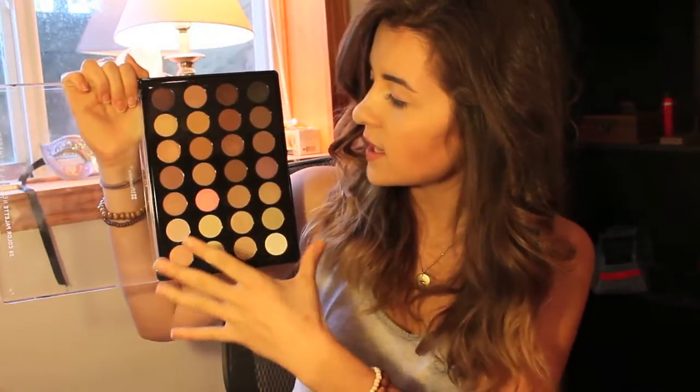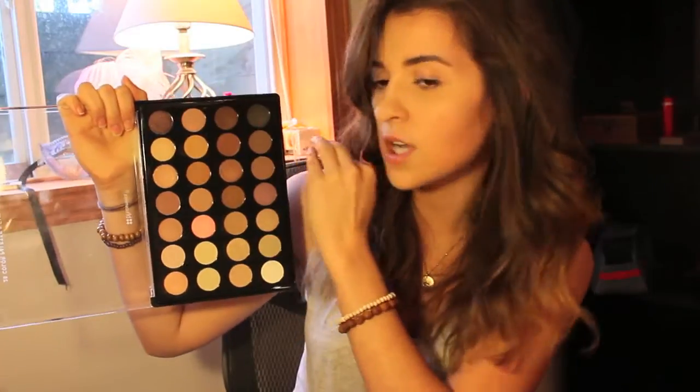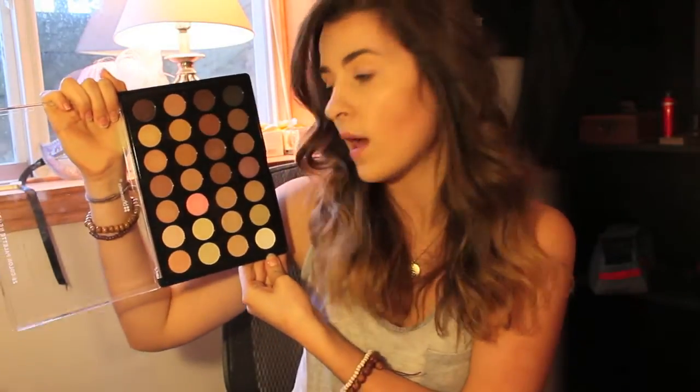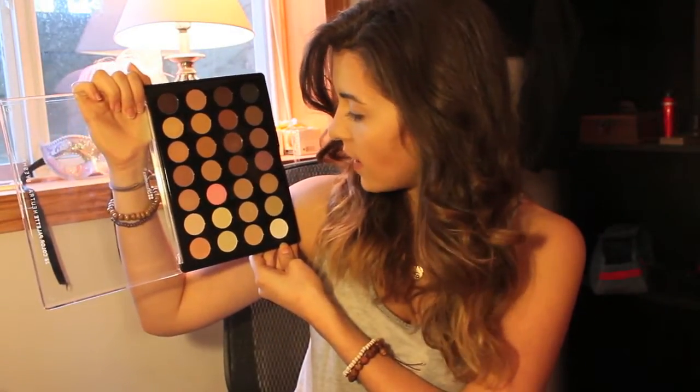So one thing that I did notice, I got the 28 color neutral eyeshadow palette, and it has nice lights to the medium browns to the darks. It's a mix between shimmers and mattes and a little bit of a satin finish as well. And I'm actually really happy with it.